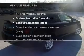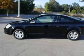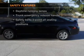And with these notable features, you won't want to miss out on the opportunity to own this amazing ride. Air conditioning, power steering, and for your peace of mind, the following safety equipment is included.